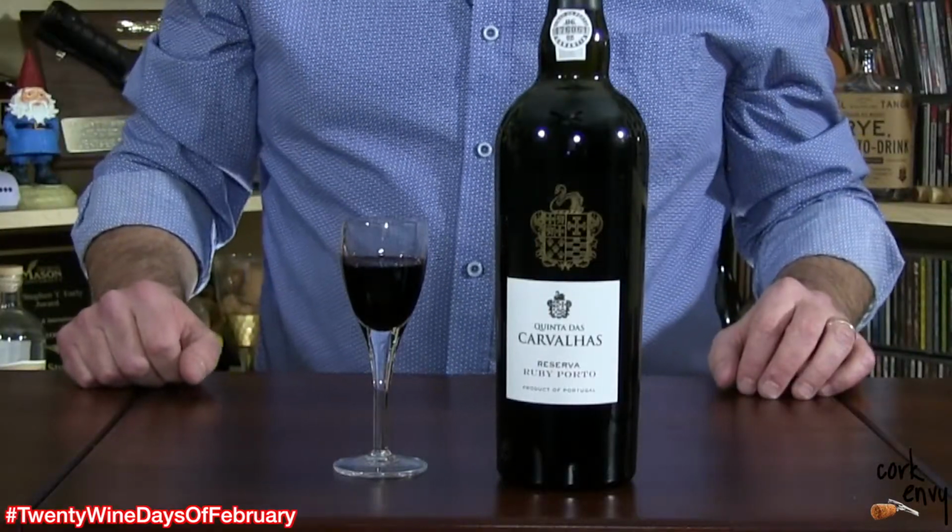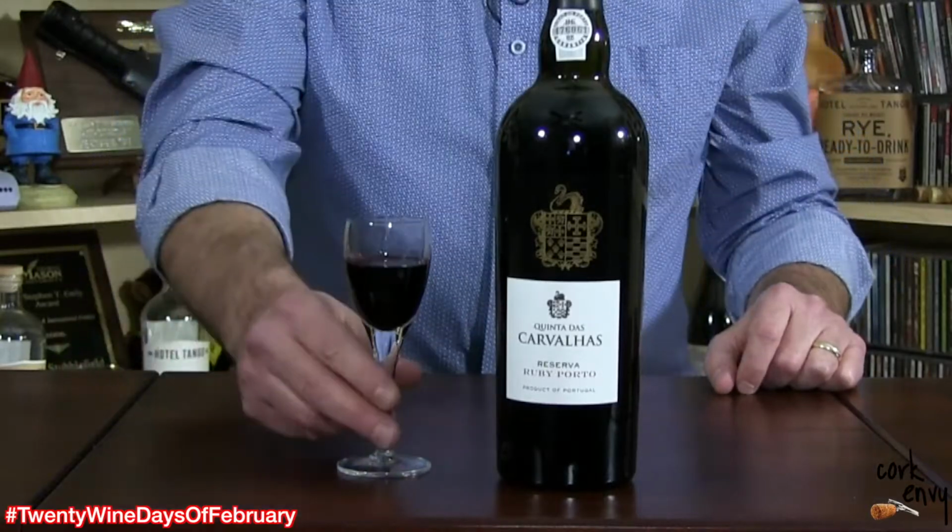So what do we pair with ports? Well, definitely dessert. Or you can just have a sip of port after dinner as well. Once again, it's a 3-ounce pour, even though this is only 20% ABV. All right, so today we're sipping a ruby port, and this is the Quinta das Carvalhas ruby port. Let's just jump right in and taste it.